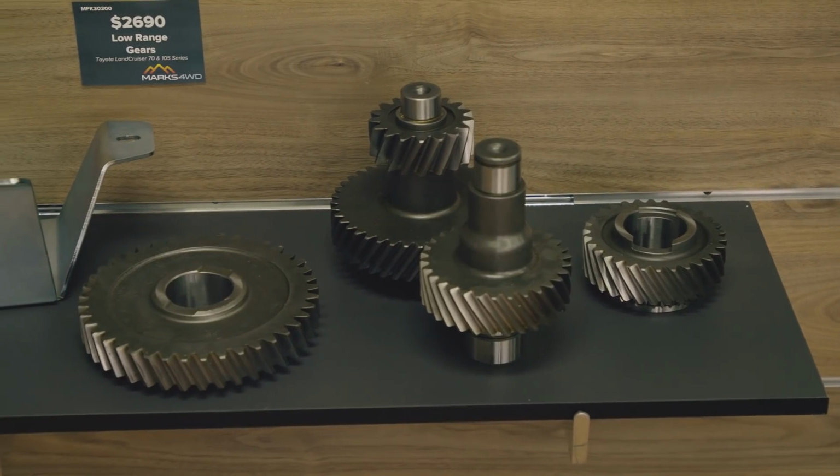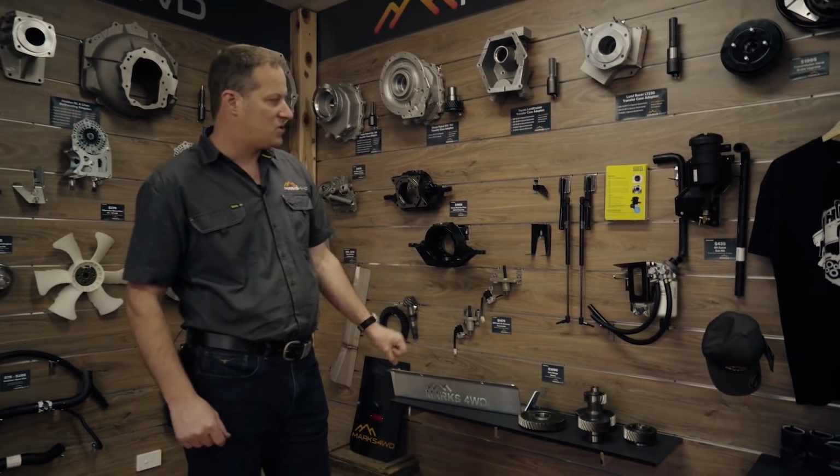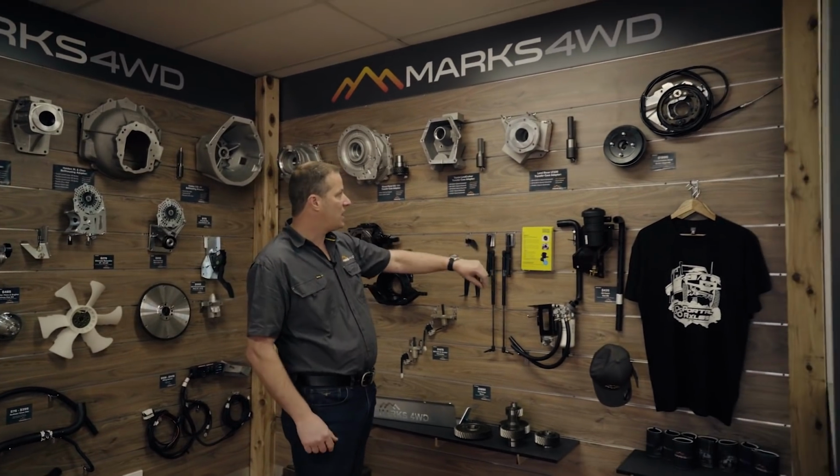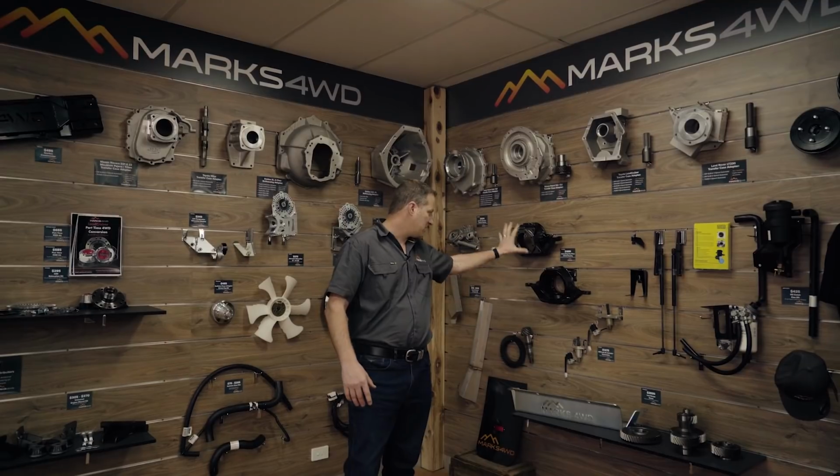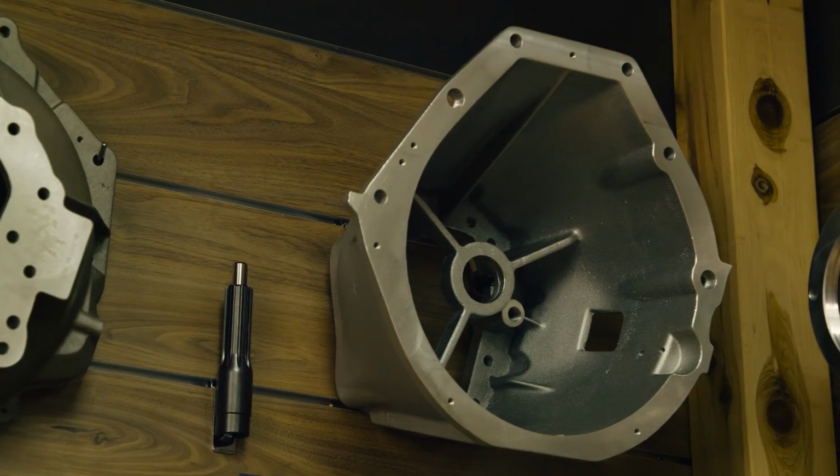We also manufacture low range gears for Land Cruisers and Nissan Patrols. We do fuel filters, catch cans. We also do handbrake conversions. Another big product for us is swivel housing. So we manufacture a lot here. It's all Australian made, as you'll see in the showroom. Let's go to the workshop and see where it's all made.